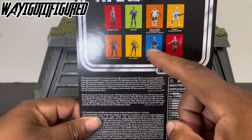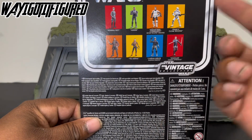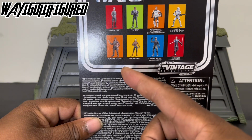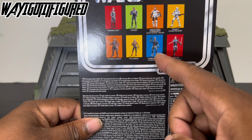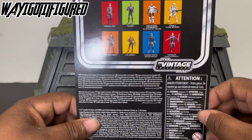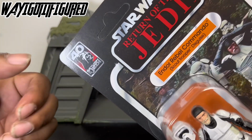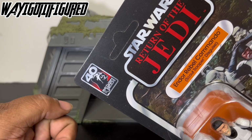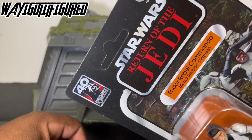You've got your cross cell here. So Admiral Piett, Hunter, the Rebel Commando, you're not going to find on the regular card. Phase 2 Clone Trooper, Cassian Andor, Vel Sartha, the other Cassian Andor, and Star Killer. And he is VC272. And of course, he's rocking the 40th anniversary of Return of the Jedi on his package. So we'll get him out and we'll mess around with the set. Be right back.